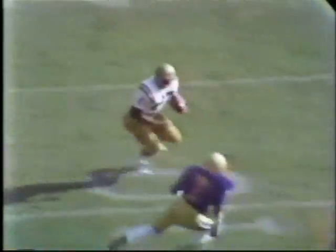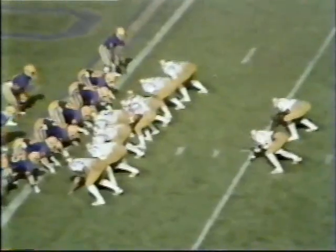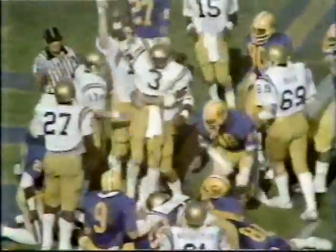Here it is, a base handoff. He breaks outside the containment, as you'll see right here. Now all he's got to do is turn it down and run over first Washington. And finally the others come up and get him at the goal line. First and goal to go from the one. Touchdown. So James Owens scores his second touchdown of the ball game, and the UCLA lead grows to 34-0.